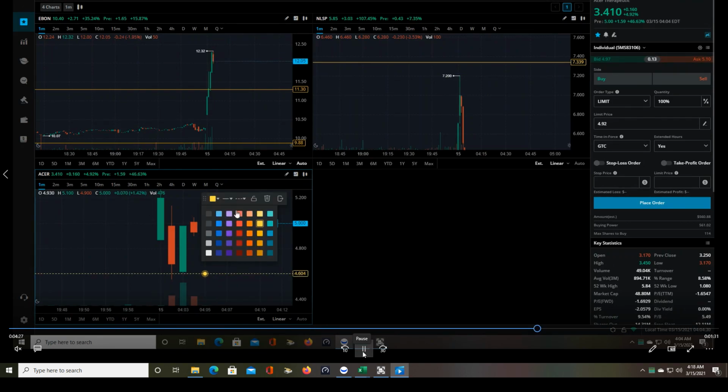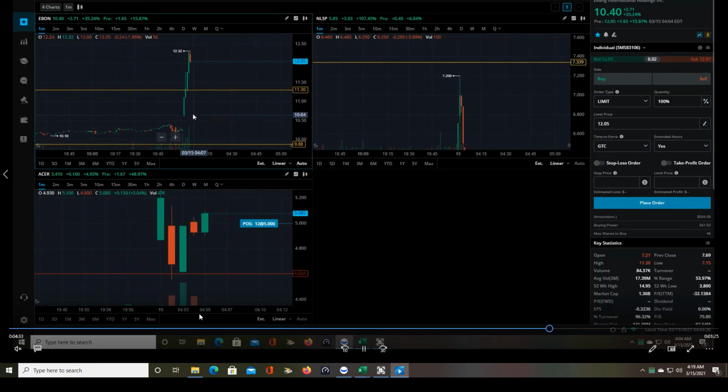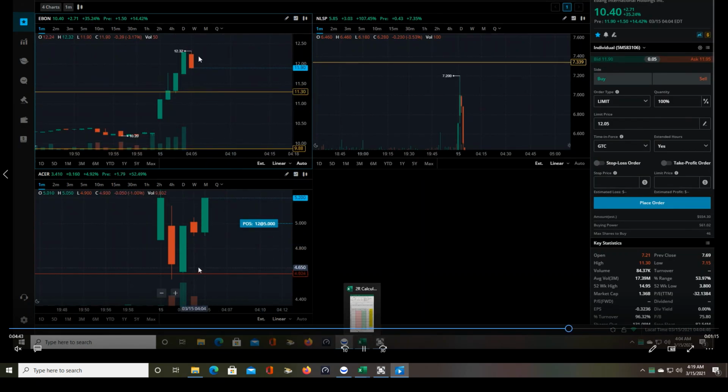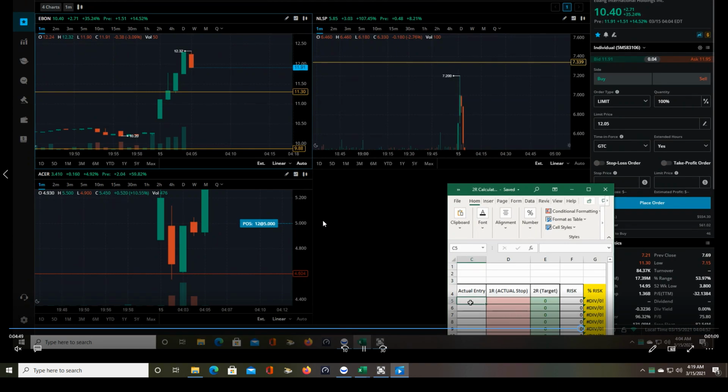Here I'm marking out the low, just a rough idea of where the low is. Where the stop loss is. That way, if this thing just flushes down right away, I know that I needed to get out. And I was also noticing EBON is about to give me my setup. So I have to watch that too, because if that gives me a setup before this trade is done, I have to take it as part of my plan.